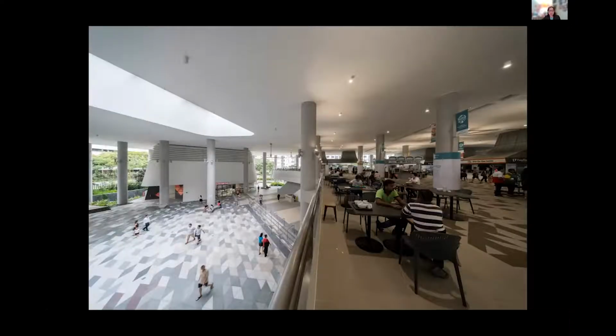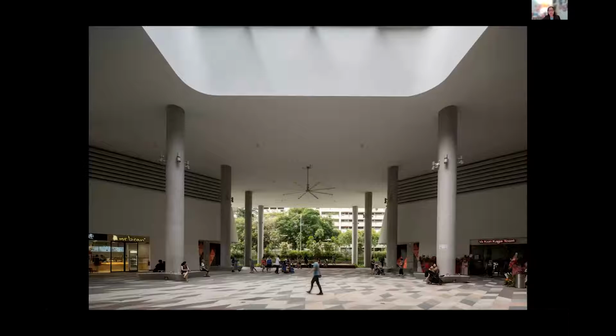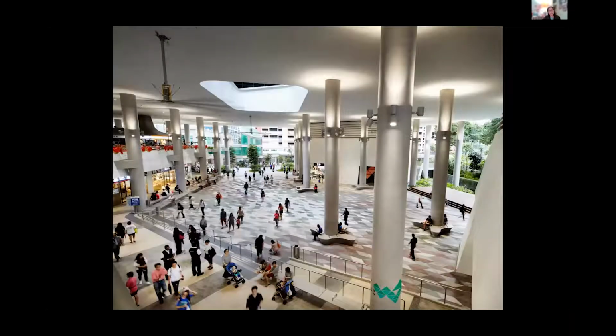The Tropical Plaza is a very bright and breezy double volume space that serves as what we call a community living room. It is activated by shops and a food center at the upper layer. And the oculus in the middle opens up to light, air, and even views of the community sky park that's at the upper level. So you can see right through. And the plaza now is a very popular space and provides daily convenience to residents.